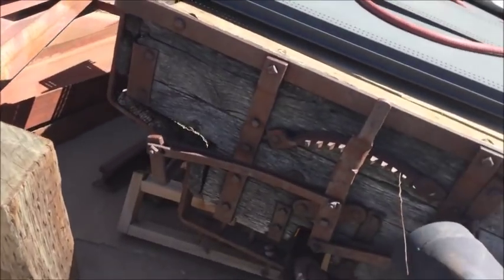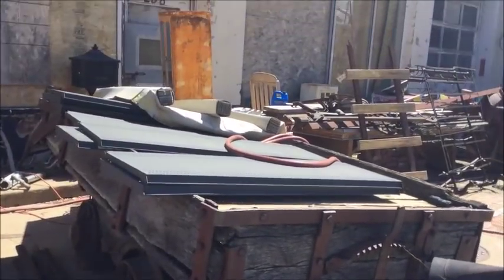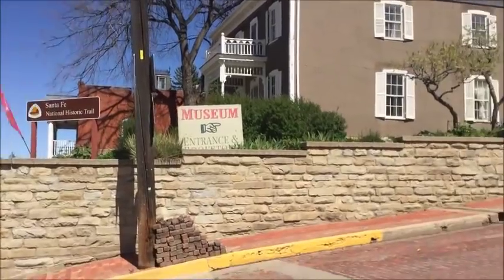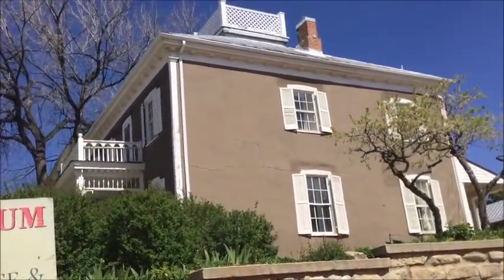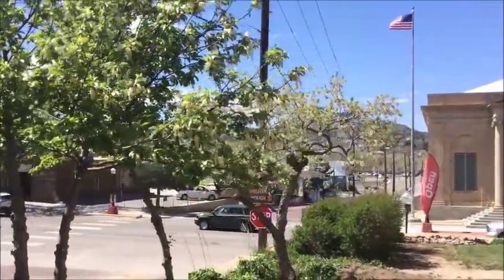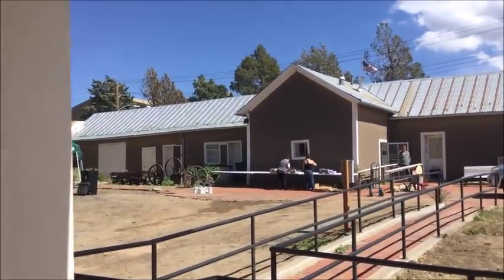What's this wheel attached to? Looks like it's a standalone. Entrance is in the back. Is it at this house? Or I think it's in this house. Post office across the street. Welcome. There's stuff on display outside.